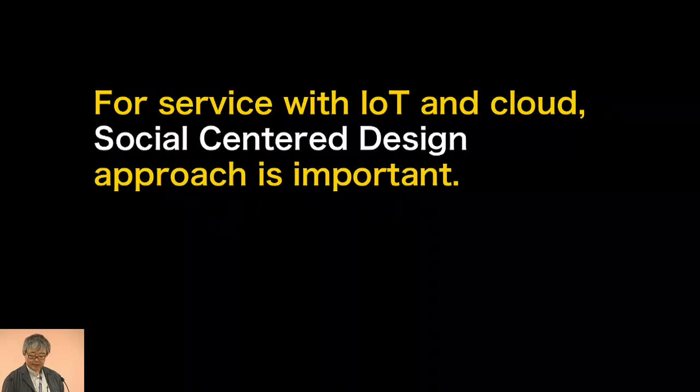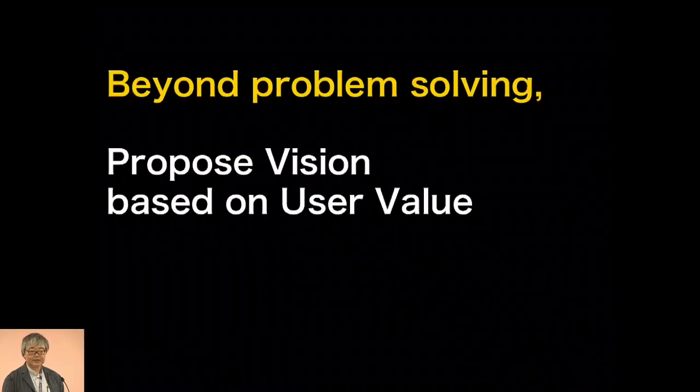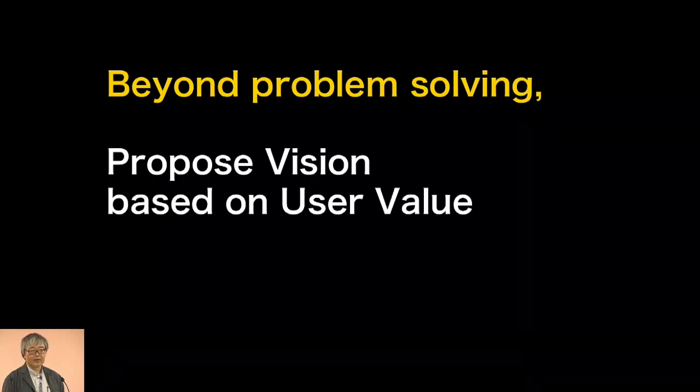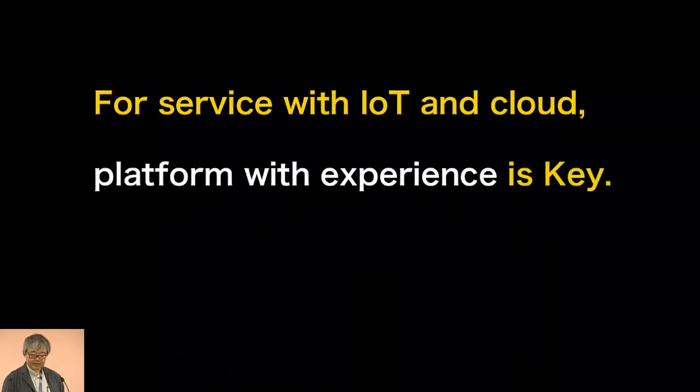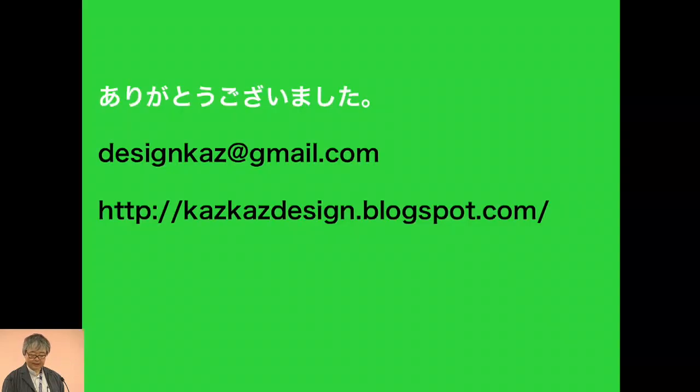Okay, so for service with IoT and the cloud, the social-centered design approach is important. Now my presentation is almost finished, and the summary is: I started from the experience visions, and beyond problem solving, we need to propose visions based on user values. Then for service with IoT and the cloud, platform with experience is key, as in my next chart. And number three is for service with IoT and the cloud, the context approach is key, because the definition of context has changed.